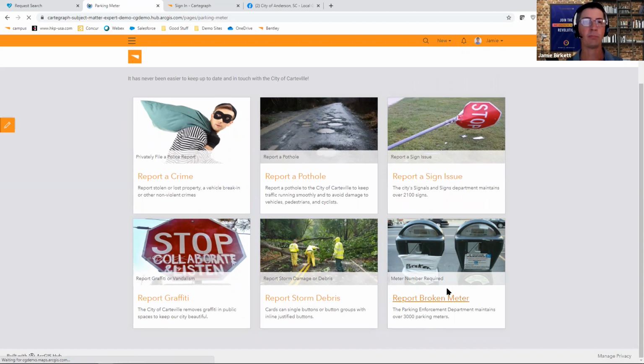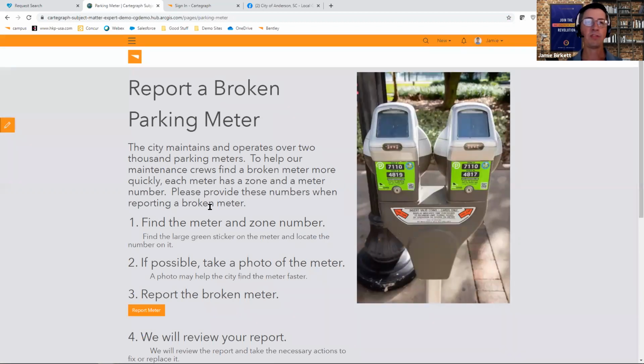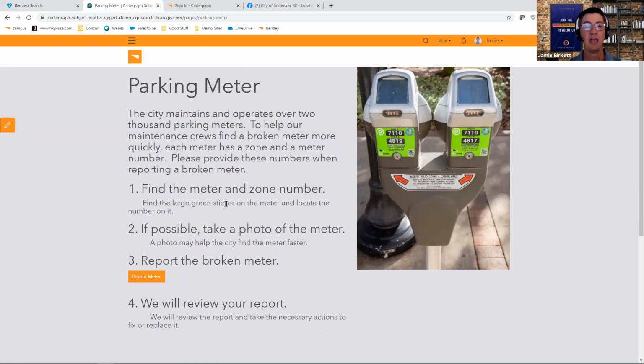So I can click on this. I want to report a broken parking meter. Before I report that, it brings me to another website that basically educates the public. We manage thousands of parking meters within our organization. So to help us respond better, every single parking meter has this green sticker on it with a zone number and a space number. This is just an example of a website educating the public on what information we need from them before we even bother sending somebody to go fix this. So in this case, find that big green sticker. If possible, take a photo. And once I've got all of that information, I can now press this button and watch what happens here.